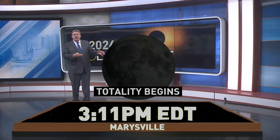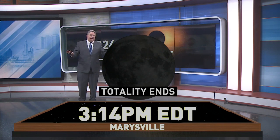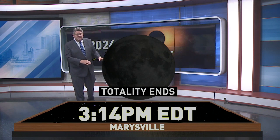Now, third contact is when the moon just starts to move away from the sun. That's when totality ends and we get to see Baily's beads, maybe some shadow bands. For Marysville, that's about 3:14 in the afternoon.